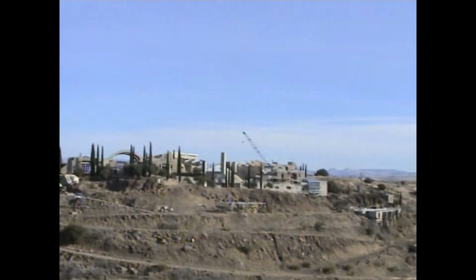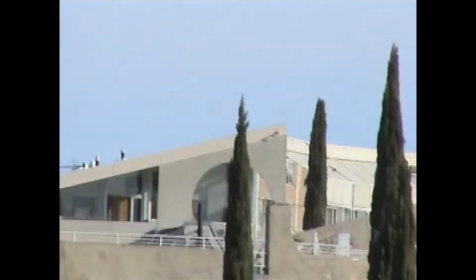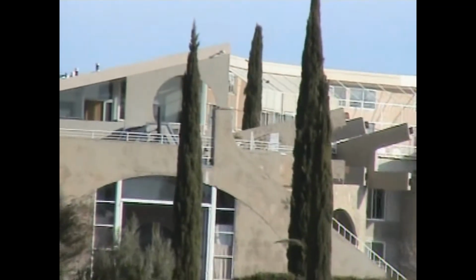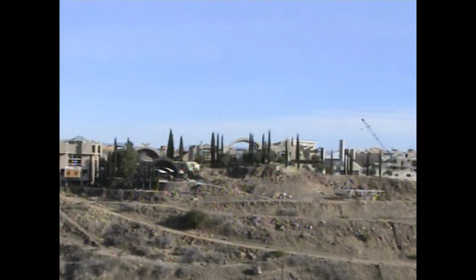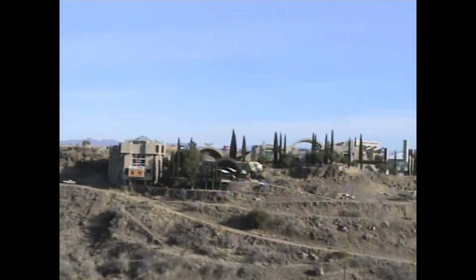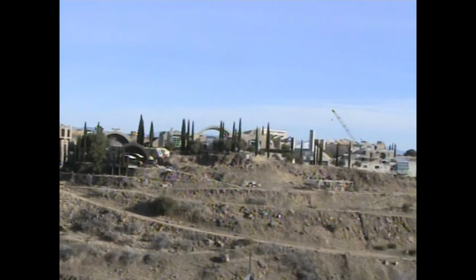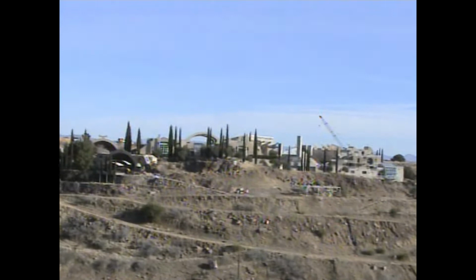right in this complex on top here, where that big circle is, the room we stayed in. Actually, it's a 2-bedroom cube. And it's out here in the middle of the desert. Arcosanti is his vision of a community that is self-sustaining and getting away from the urban sprawl concept.